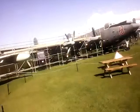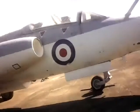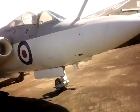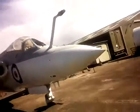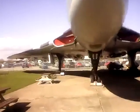So they're currently fixing one up over the back. They're actually fixing two up, I think. Look at this one here. Absolutely brilliant. And think, these used to be in service once. It's incredible. Okay, so I promised a clip of walking under the Vulcan.